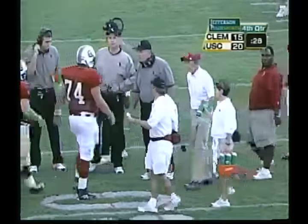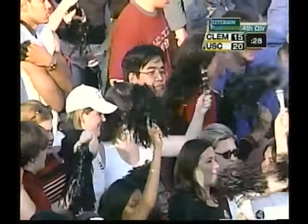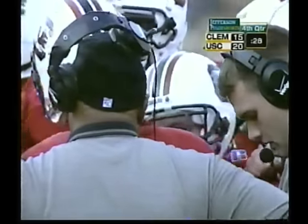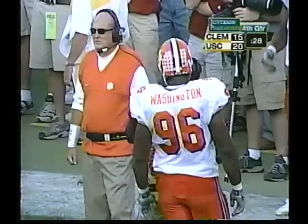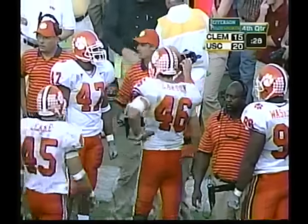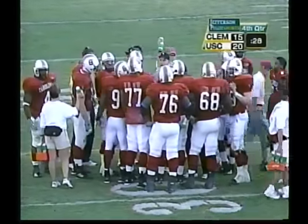So you would assume they would come back out and run the football and force the Tigers to use their final timeout, and then it'll be an interesting call if it's on fourth down. Do you kick a field goal and try to get your lead back to 8 points? Do you risk the block? That's what's being talked about on both sidelines right now, the strategy for these final 28 seconds.